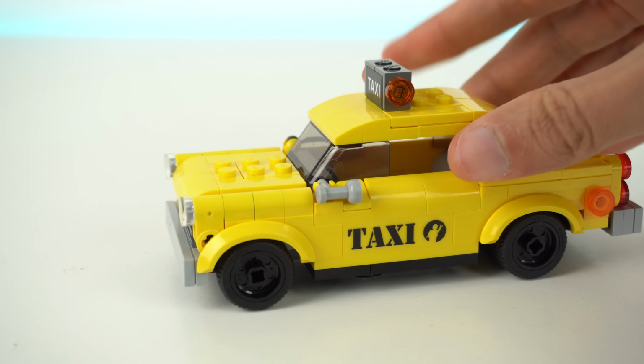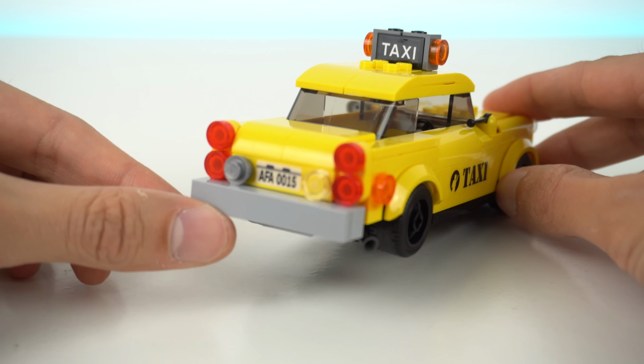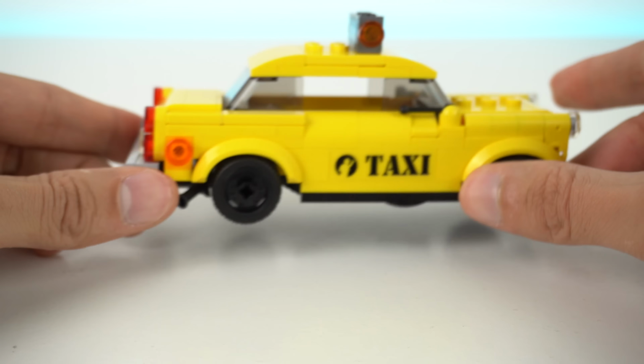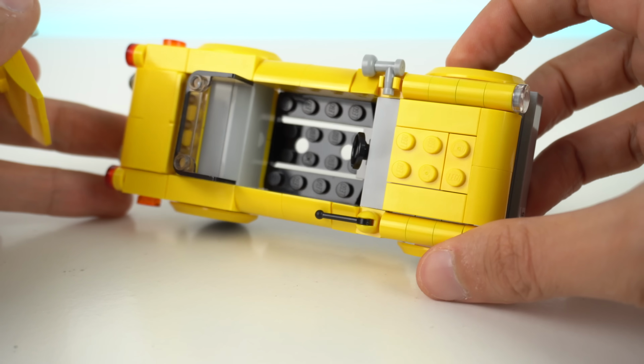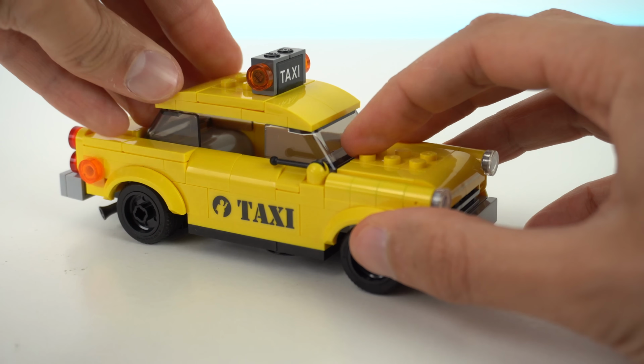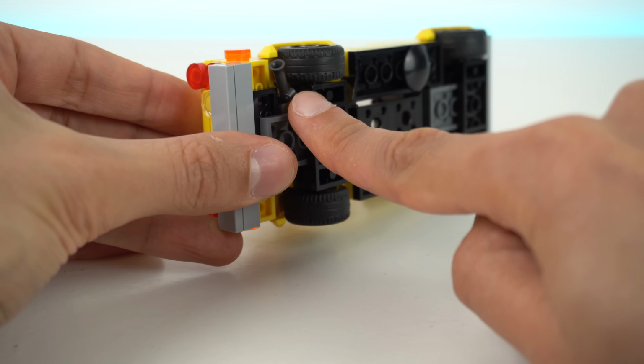A New York inspired build will never be complete without a taxi, and this one in particular could very well be a standalone set that city builders would buy multiple copies of. There's a lot of stickers in this one, which I'm not a big fan of, but again, the build itself is spotless and I really like the use of the revolver as the car exhaust.